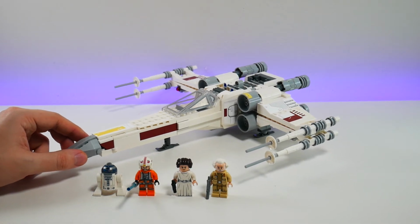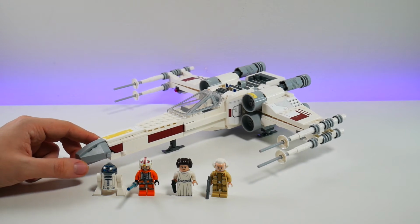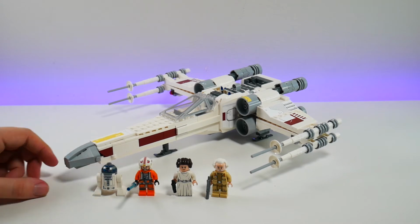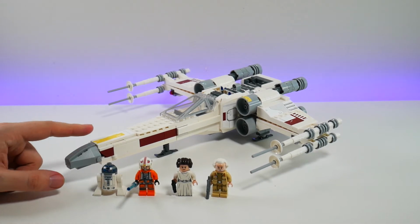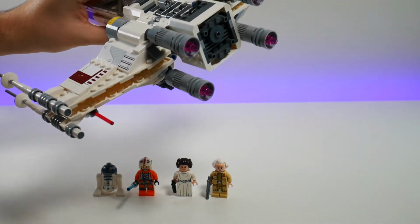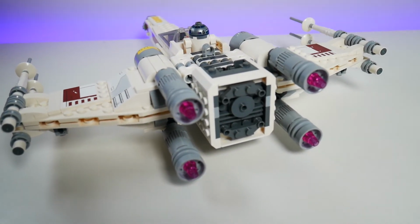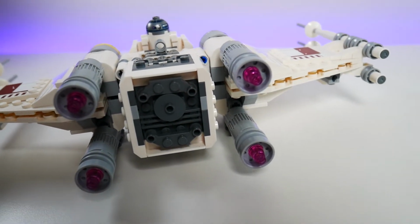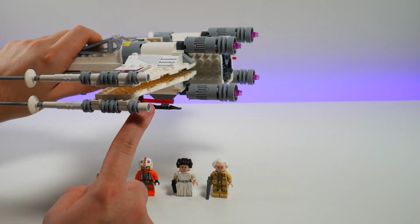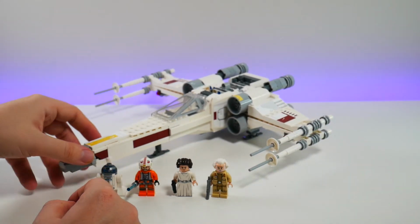I think overall this is a really cool set. In terms of the look of the X-Wing, it's pretty accurate to the film. I believe the wings should be slightly longer. I think in previous sets they were slightly longer. And the nose here looks a bit off. I think it looked better in previous sets. The back looks really cool. I like how this looks. You've got these lasers here, or like these purple jet engine parts. Look awesome. Unfortunately, because this is a play feature, these missiles stick out, but you don't have to have them in there. Apart from that, I think the overall aesthetic is really cool.